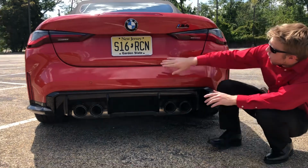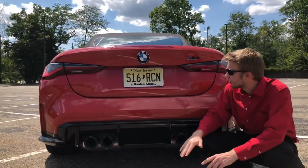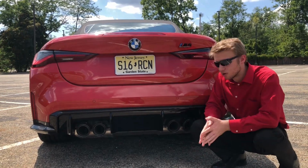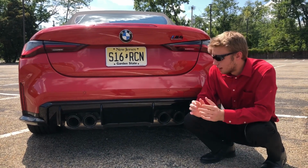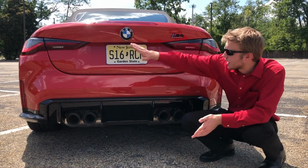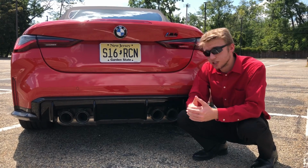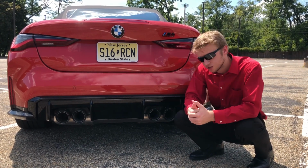You have a very well disguised rearview camera in the BMW logo, which is very good camouflage to keep the overall look. The M4 is also an xDrive. However, BMW does not put the xDrive badge on the rear like they do in most of their vehicles, but it is an xDrive M4 nonetheless.